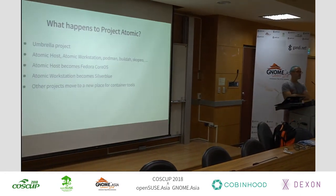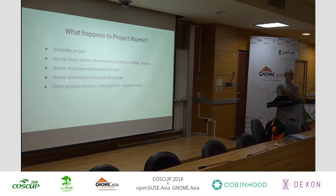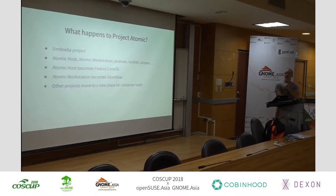Right, so as I said, the Atomic Workstation has existed for a few years, and it was a little side project, hosted inside an umbrella project called Project Atomic, which you may or may not have heard about. We set it up to build the Fedora Atomic Host and the Atomic Workstation, and a bunch of other tools for containers also have their home there, things like Podman, Buildah, and Skopeo. They are all in the container context and make it easier to work with containers. And Atomic Host was living there.